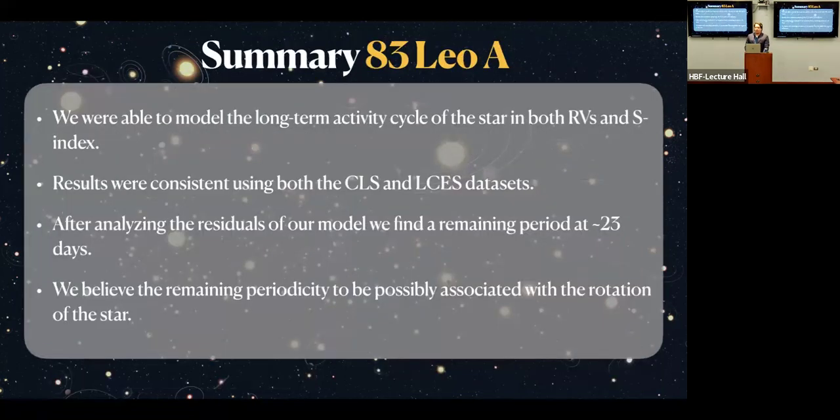From this, we can then extract some of the parameters for the case of the long-term activity cycle. In particular, we can detect and report the period for the long-term activity cycle, which we find to be approximately 2,200 days. The other good thing that we find is that the results are fairly consistent using both data sets, both the California Legacy Survey and the Lick-Carnegie Survey.